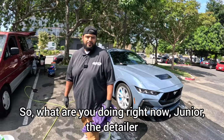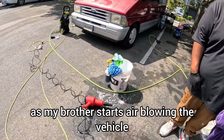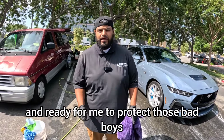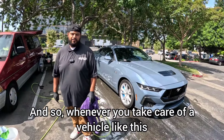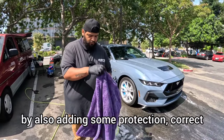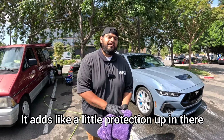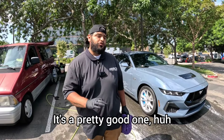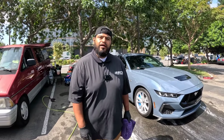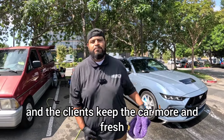So what are you doing right now, Junior the detailer? So right now, we're about to start putting stuff away as my brother starts air blowing the vehicle. Once he starts air blowing the vehicle, he gets the wheels nice and ready for me to protect those bad boys. And so whenever we take care of a vehicle like this, you always like to take care of the wheels by also adding some protection, correct? Correct. We do have this little tire shiner. It has a little protection in there. It's a pretty good shine, huh? Yeah. So when we are able to come back to these vehicles, if we do manage to come back, it's less work for us. Correct. Less us breaking our back, and the clients keep the car more fresh.